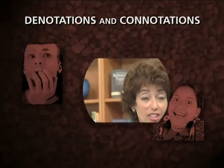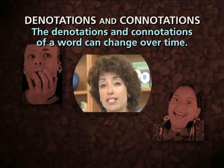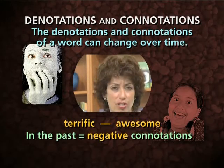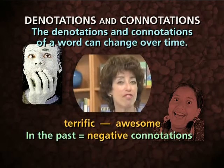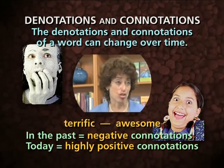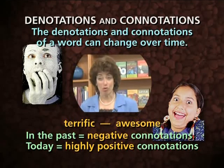Now, as I said earlier, the denotations and the connotations of a word can change over time. For example, take terrific and awesome. They used to have negative, almost fearful connotations. Awesome meant full of awe, and that was a fearful thing. You would be afraid. Now, both of those words have highly positive connotations. Terrific means it's great. Awesome means it's great. Whereas many years ago, those were negative words.